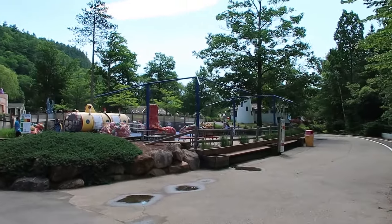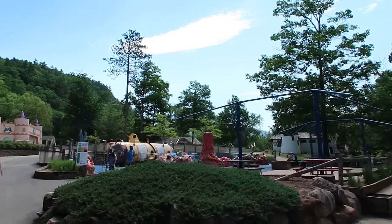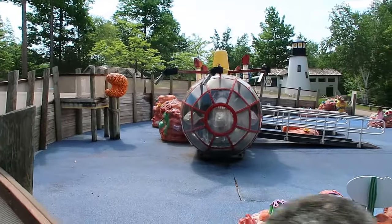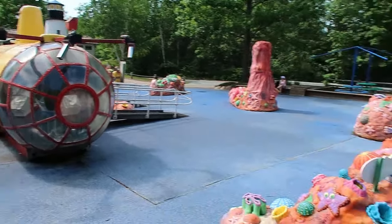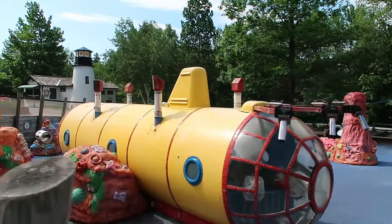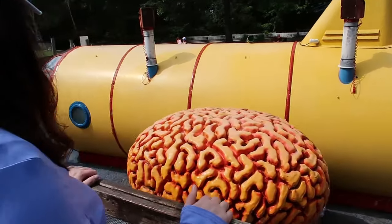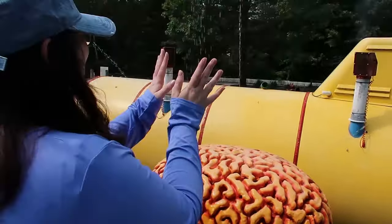So it looks like they have a splash pad over here on the right, themed to submarines and underwater. Seemed pretty interesting. Yeah, this seems like a fun splash pad. I don't think they have all the water features on right now, because it looks like you might be able to squirt some guns inside the submarine up there. But it does look pretty fun. Crystal's trying to get a little bit wet from this, I don't know, whatever this is. It looks like a brain.